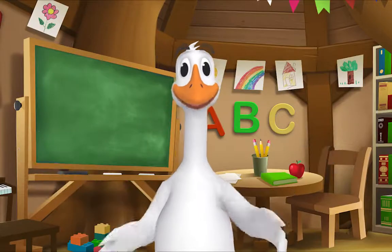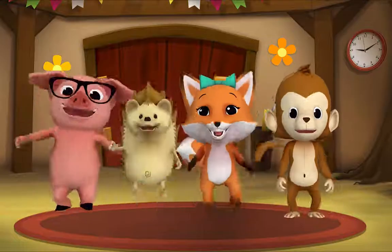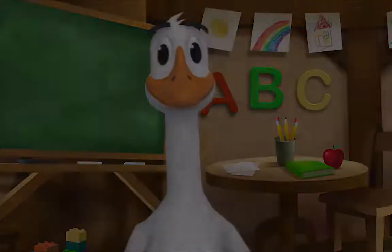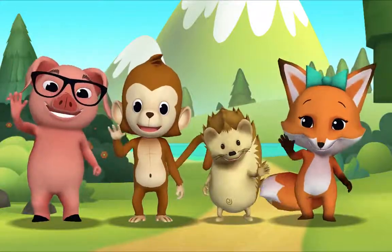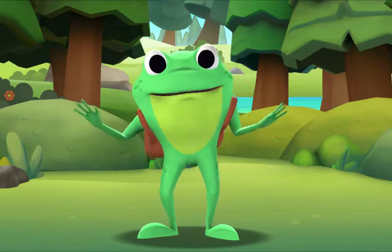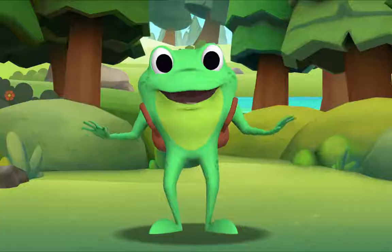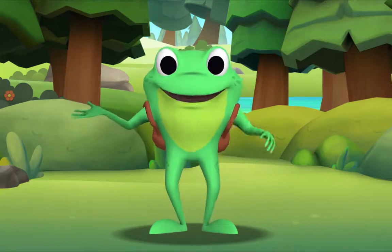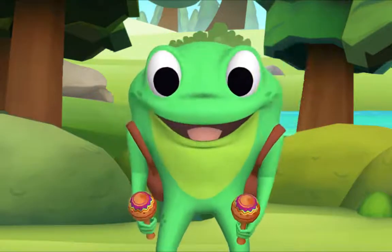Kids, it's time for a sing-along with Mr. Frog. Yay! Remember to say hello when you see him. Hello, kids! Hello, Mr. Frog! Let's sing Itsy Bitsy Spider. I don't know that song. You don't know it yet. I'll teach it to you. And look what I have in my backpack. My maracas!